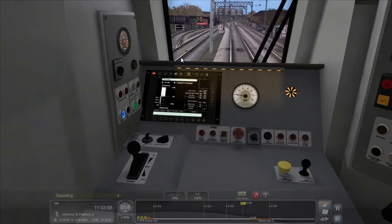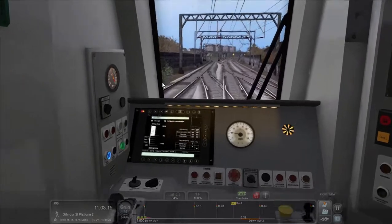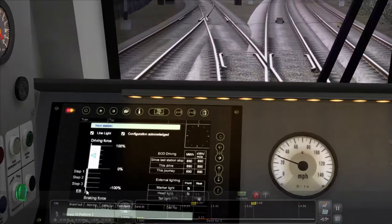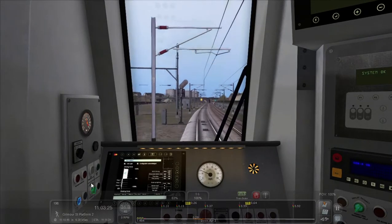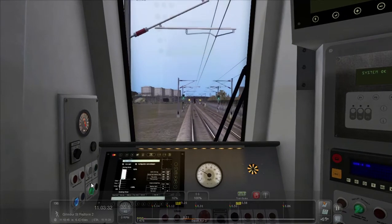Oh, we're speeding. Crikey. Well, shouldn't matter too much now. Oops. Whilst the braking, as you can probably see here, is stepped. So we've got step 1, step 2, step 3, and then we've got our emergency braking. Now, quite fortunately, I've not really had any issues with the emergency brakes in this train, which is fair to say.